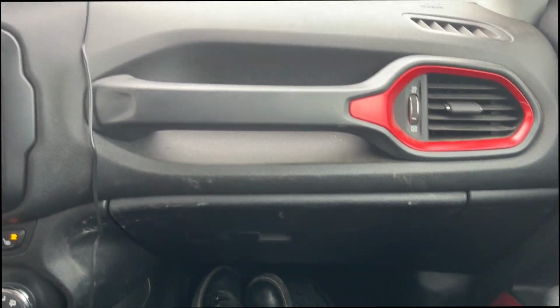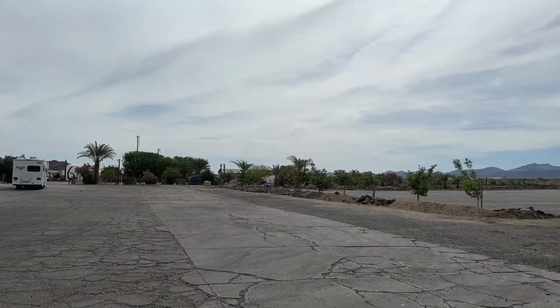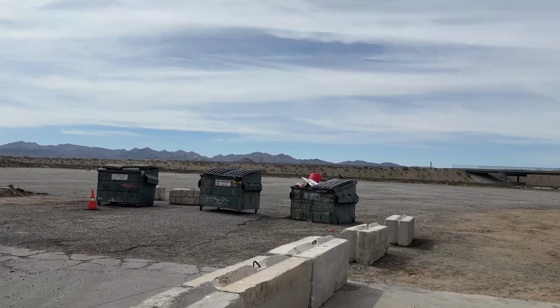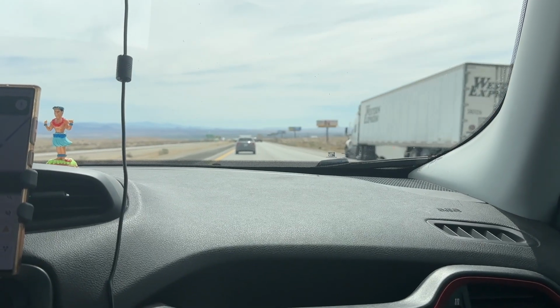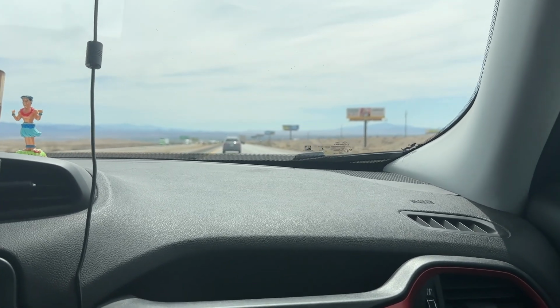Heading back home, we took a different route to see different things. This time we didn't have the room dividers between us and the car, which was awesome, but we traded it for the custom painting that my friend made. It was too large to fit in the car, so we carefully wrapped it in blankets and strapped it to the roof and hoped for the best.